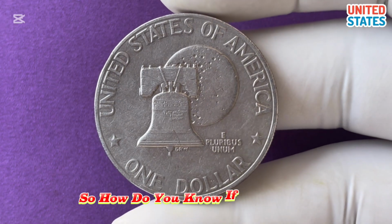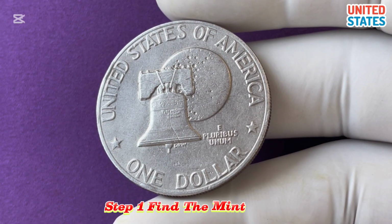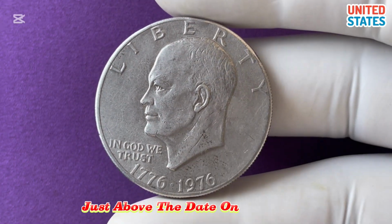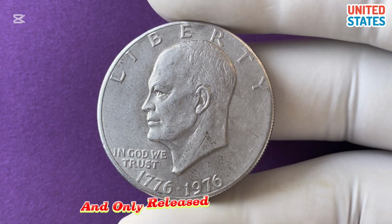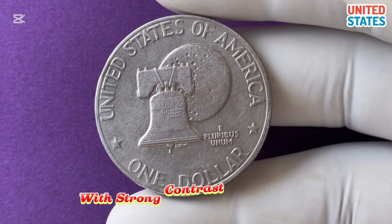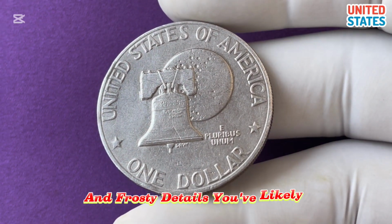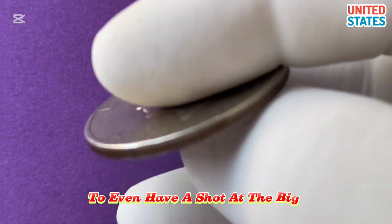So how do you know if your coin is one of these ultra-rare gems? Step 1. Find the mint mark. You're looking for a small S, just above the date on the front. That means it was minted in San Francisco, and only released in special sets. Step 2. Check the finish. If it looks like a mirror with strong contrast between the shiny background and frosty details, you've likely got a proof. It must be flawless to even have a shot at the big bucks.